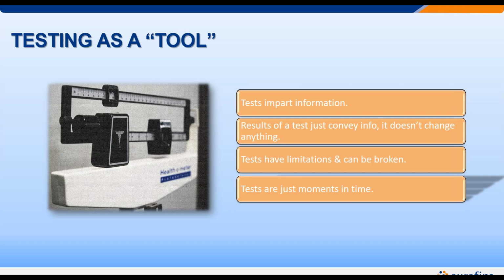We'll change it. So tests impart information. They alone don't do anything. They're just results that are going to tell you information that's going to be conveyed to you. It doesn't change anything unless you do something about what you saw. So if I go back to my scale example, if I get on the scale and I find that I'm 10 pounds heavier than I want to be, and then I choose to go run, I've now done something about what the information told me that actually changes my reality.